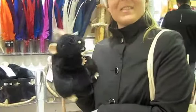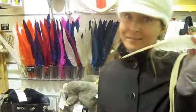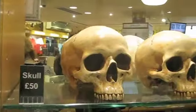You can get anything at the Globe. You can get a play crowd. You can get a quill. Or you can get a fake sword.